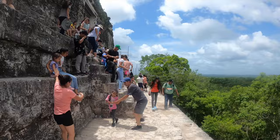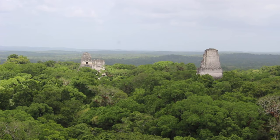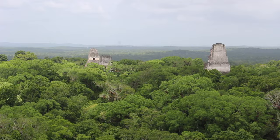So from the top of Temple 4, you can see the tops of Temple 1, 2, and 3. Loving it, it's just incredible here. The thing I found most surprising about my time here in Tikal is just how spread out everything is. To get to Temple 4 is a full 40-minute walk. So things are not close together.